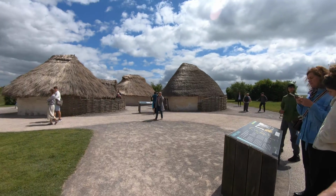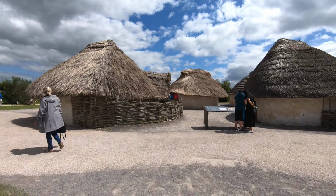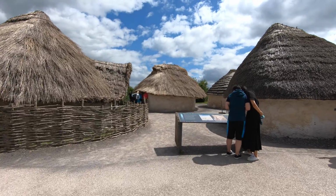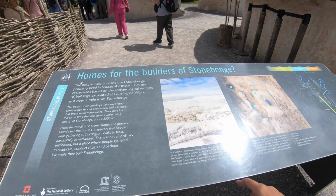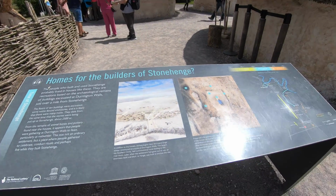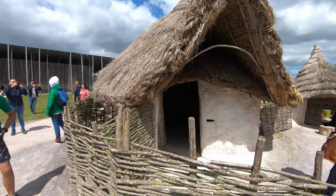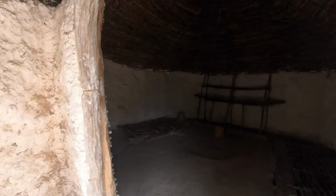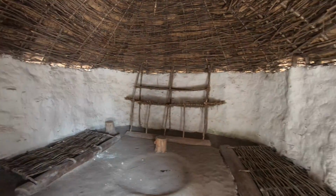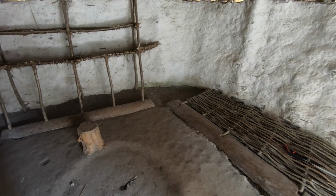Too tough. Let's look at these huts really quick. And then we'll have to go. I'm not sure. I think they're replicas. Oh wow, they live in houses like that. So they used to live right next to Stonehenge. But where'd they go? Wow. Nice bed.